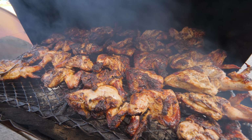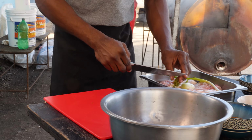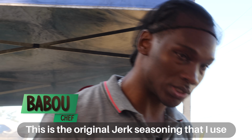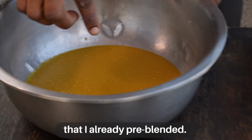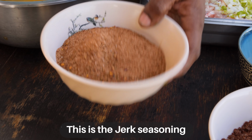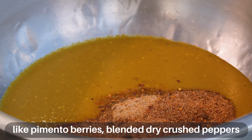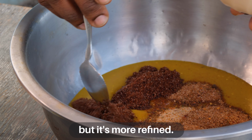This jerk chicken is grilled over charcoal, but first it's doused in a spicy, pungent marination of spices only available here in Jamaica. Here's how it's done by Babou. This is the original jerk seasoning that I use. This is blended Scotch bonnet pepper that I already pre-blended. Here, the seasoning is called seasoning to the bone. This is a jerk seasoning. It's made of natural Jamaican herbs like pimento berries, blended dried crushed pepper. This is the all-purpose seasoning. It's the same thing like the jerk seasoning, but it's more refined.